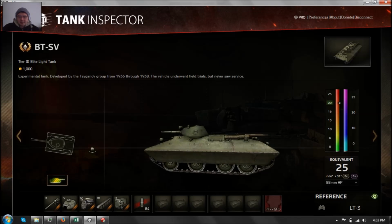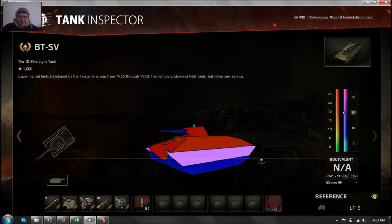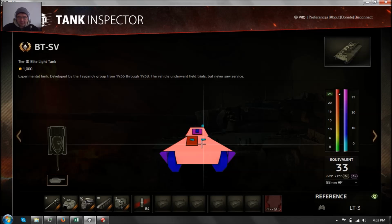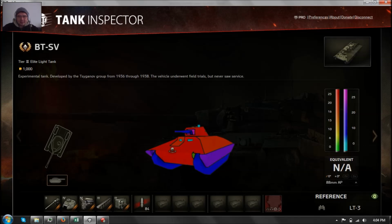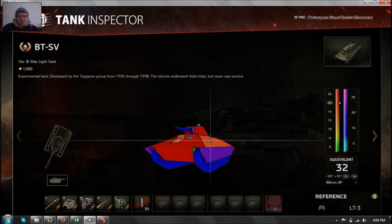20 at the sides. And 16 at the rear. So it's alright armor wise. According to the 3 calibers rule, in order to defeat the 25mm of armor, you have to have a 75mm gun. So against small caliber flank cannons, 30mm of penetration, it would not go through the frontal armor of this thing.